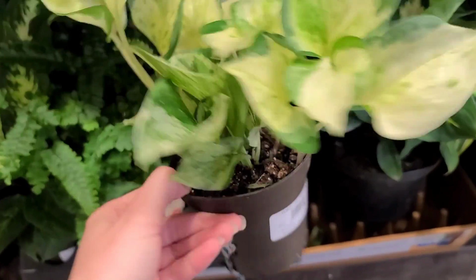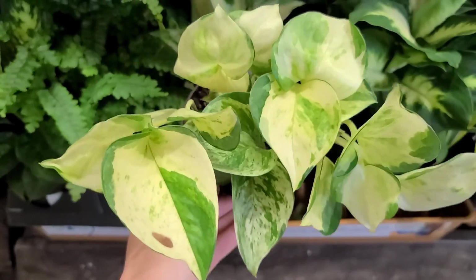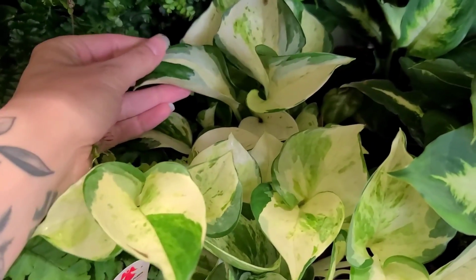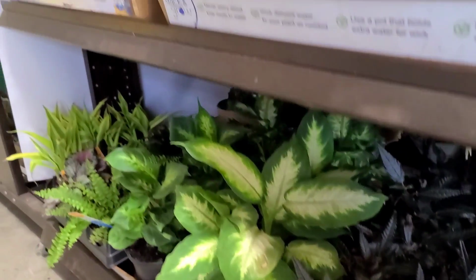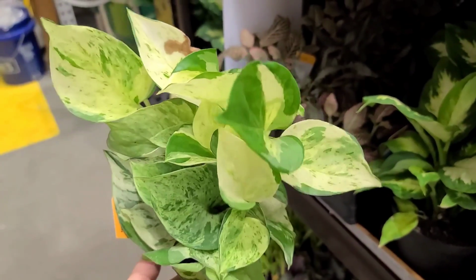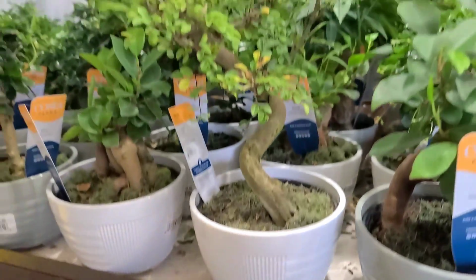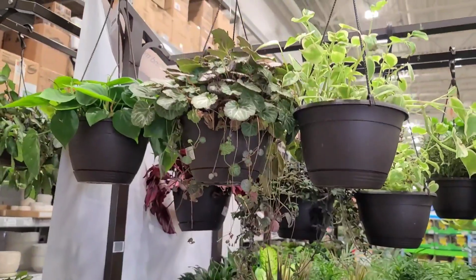And then down here they had some really beautiful Mandula pothos. I'm never mad about seeing these. These look really stunning for $7.98, and they have tons of them. So if you guys have been looking for Mandula, definitely go and check Lowe's. I would say check Home Depot too, but I just feel like Home Depot has really been slacking lately in terms of plants, at least the ones that I go to. Lowe's tends to be a little bit of a better selection in my opinion.